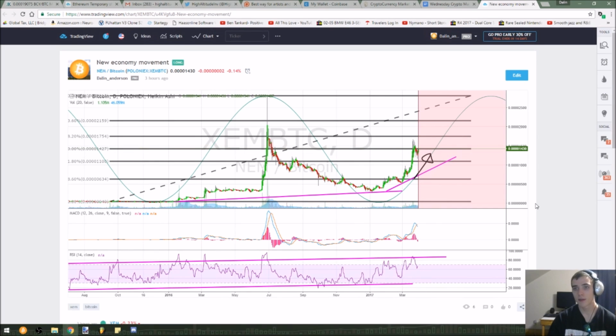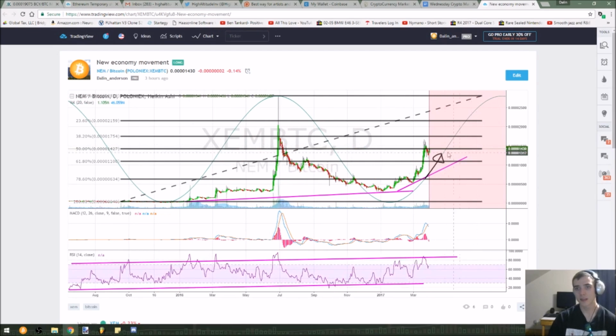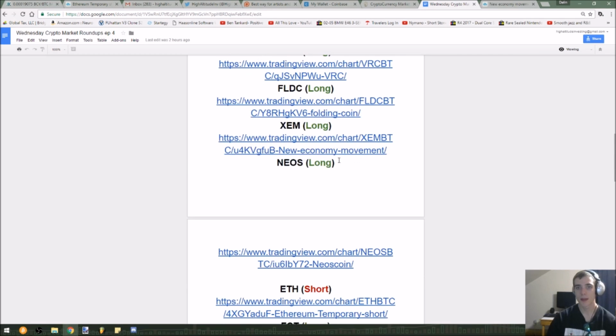And right now we're at 1430 Satoshi. It just came up to this fib level here. What fib is that? That is the 50%, and it's looking pretty bullish right now. I feel like this coin is going up a lot from here. I definitely think it's going to break its previous all-time high right here. So it's one I'm looking at, and one I think you should too.